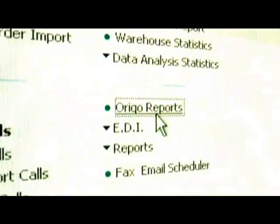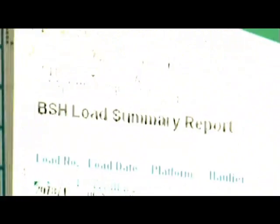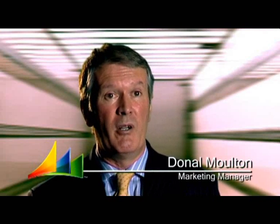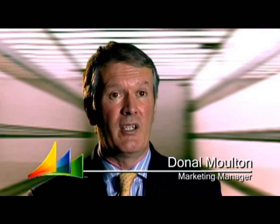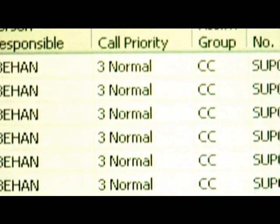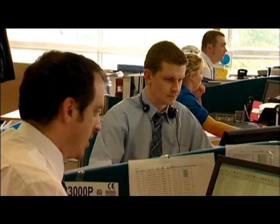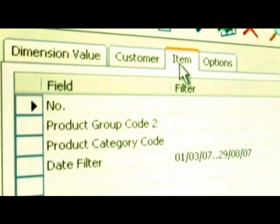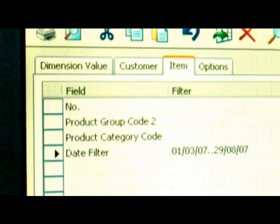Dynamics NAV is just fantastic for producing reports. It's given us a competitive edge in our ability to analyse margins, for example, and where margins are slipping and how to act immediately. So it gives us the ability to act quickly. When I produce a report in front of our suppliers, they are blown away by the speed that I can have something in front of me, right down to the detail of customers and products.